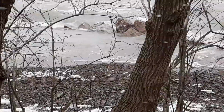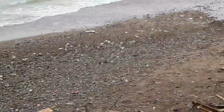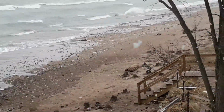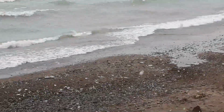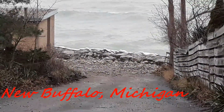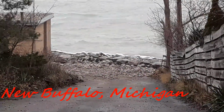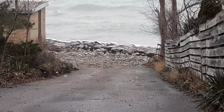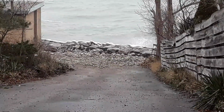Normally we have 20 to 25 foot thick ice buildup, 50 to 100 yards out into the lake, protecting the shoreline. But it just hasn't been cold enough this year for that to happen. This is our water pump house. Imagine what would happen if we lost this, not only for the locals here who use it in their everyday life, but for the thousands of tourists that vacation here every year. It would be an absolute economic disaster.